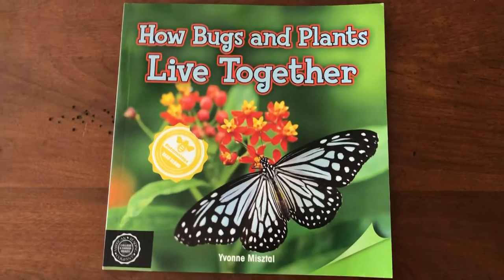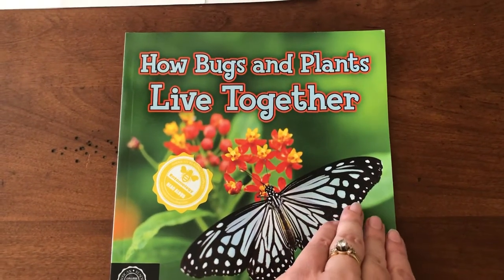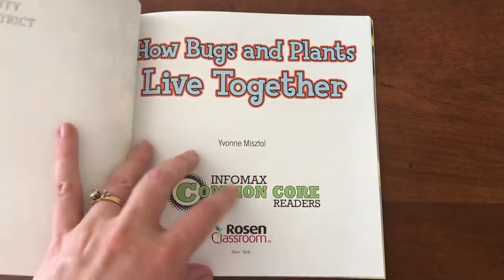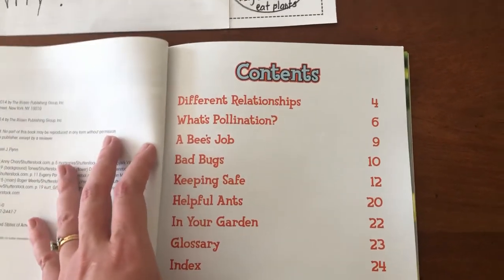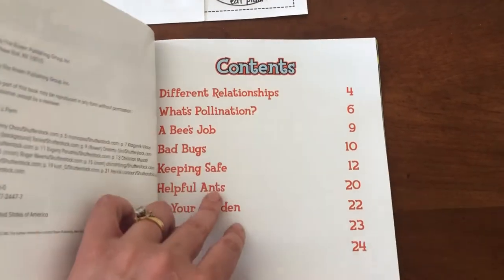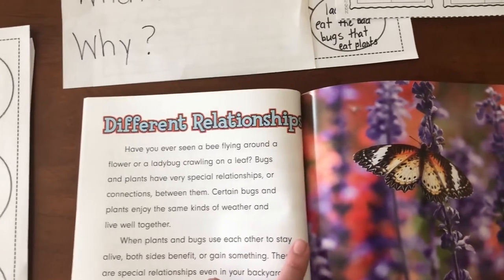So I found this nonfiction book that's going to teach us all sorts of facts about how bugs and plants live together. How bugs and plants live together. Well, and here's that table of contents that we see in nonfiction books. Remember, each page tells you what you're going to learn on that page. And here's that heading. Different relationships.